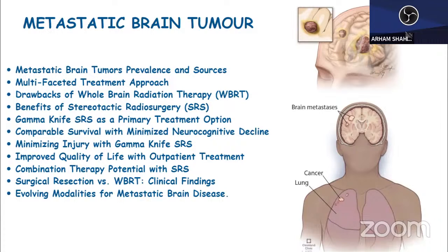Because cancer is a risk, and cancer is a very big risk. So if we see these defects, we are saving a person's life, so that's more important.